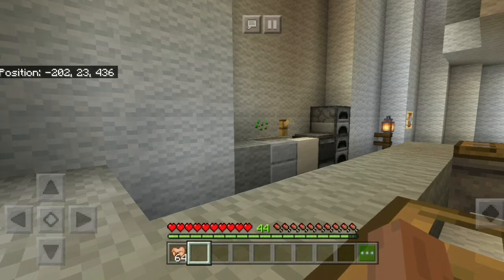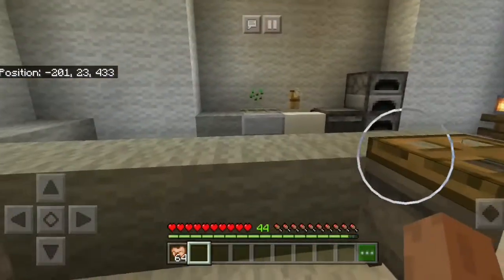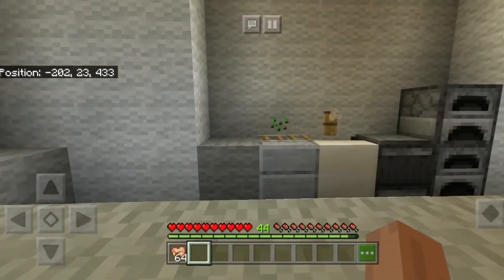What do you think of the place? Well, it's not that disgusting. Like, at least I don't think it's that disgusting. I mean, I don't know how much toilet paper you need.